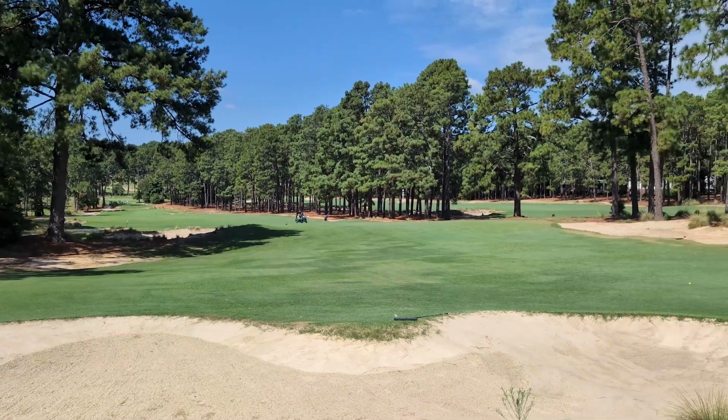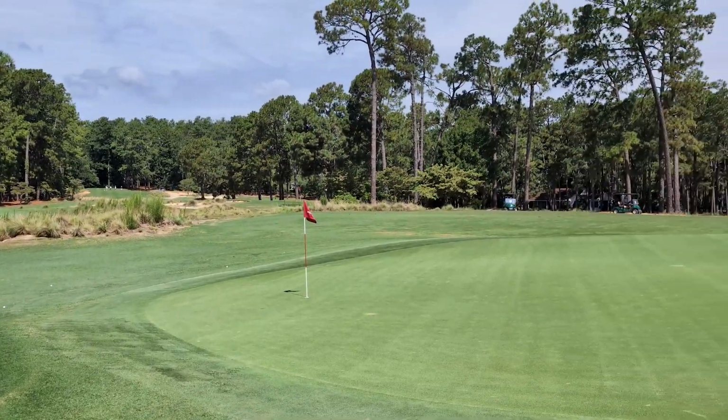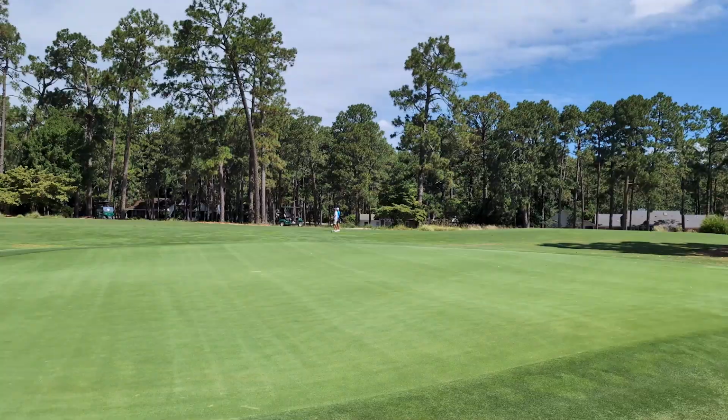But Sunday, getting out there to play Mid Pines is always such a treat for me. The conditions are always pretty much perfect. Greens are pure. This whole weekend is just a pure golf experience. If you are a golf guy or golf girl, it is the place to go and check out. If you have not been there yet, it should be on a golf trip bucket list for you.